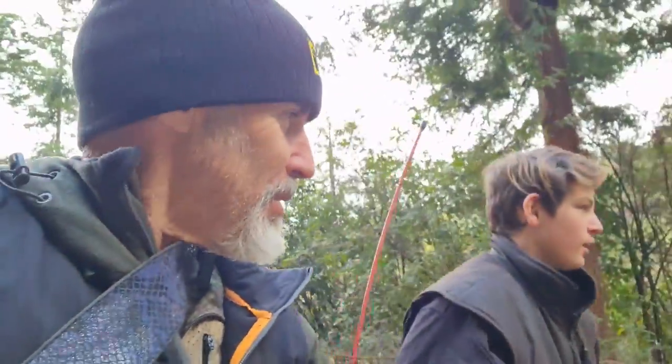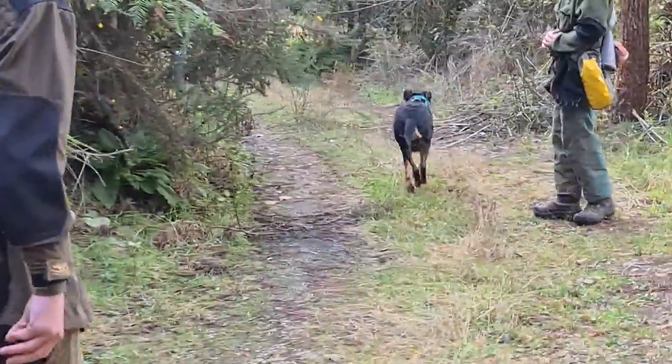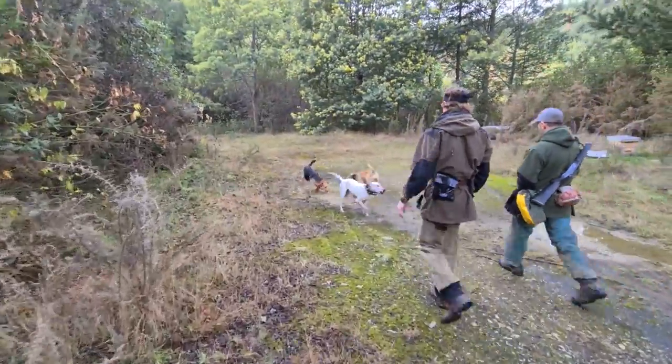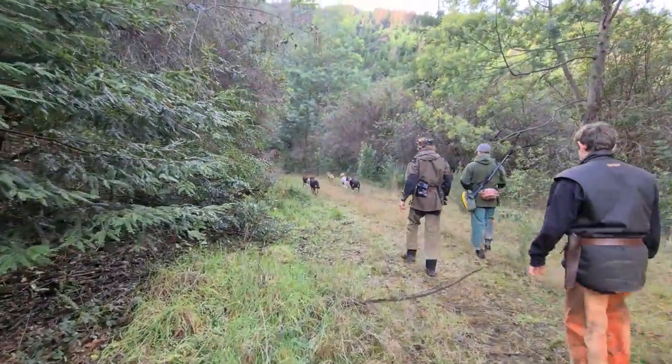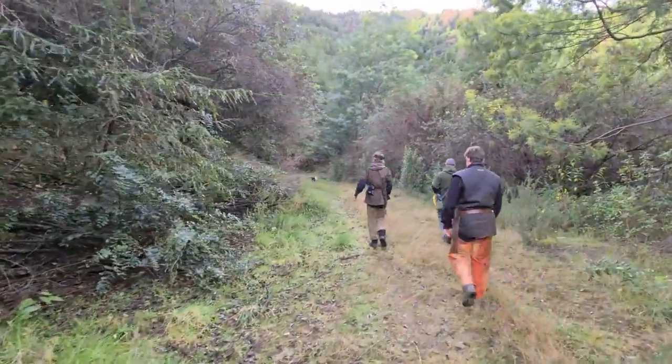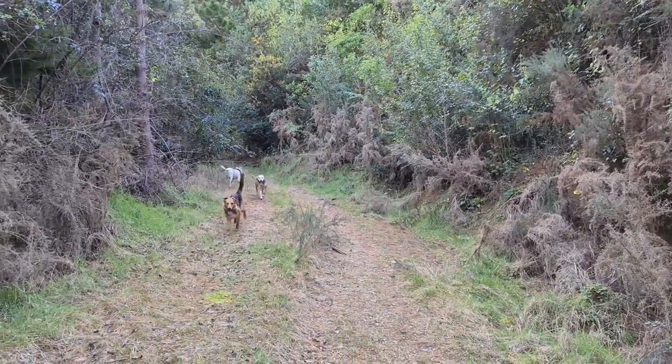Excited, mate? Yeah. I've given him my knife, so hopefully he gets here in time. Put a few pigs around here. Dog's all fired up, but don't know where it is. We've been hunting about an hour, no joy. Only seen deer sign, no pig sign at all.